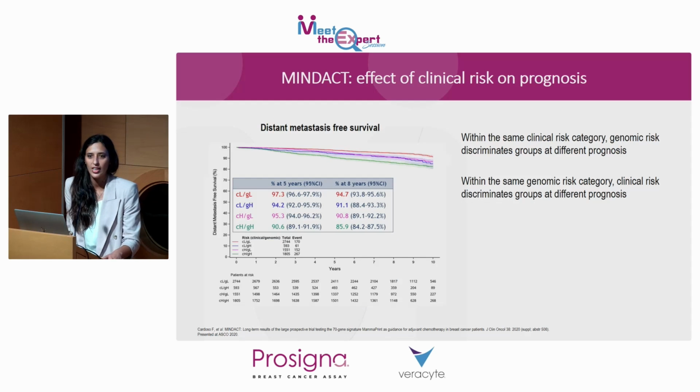But what about the clinical risk? I mean, we know that this test does not include in the algorithm the tumor size and nodal status. So the main question here is, does the clinical risk still matter when we take into account the genomic risk? The answer is yes, as you can see.